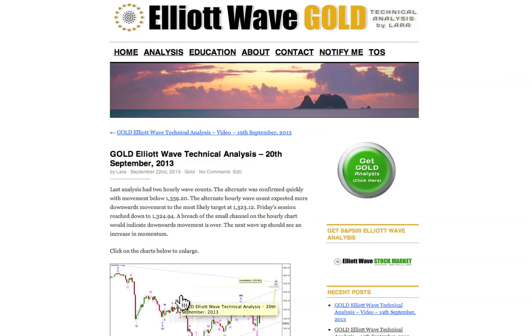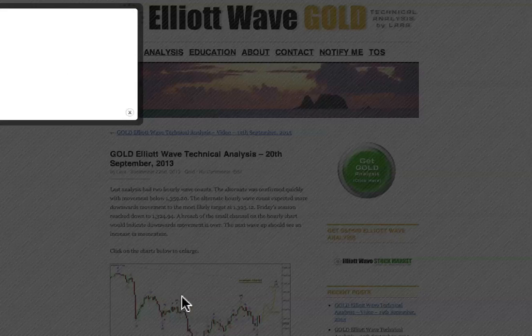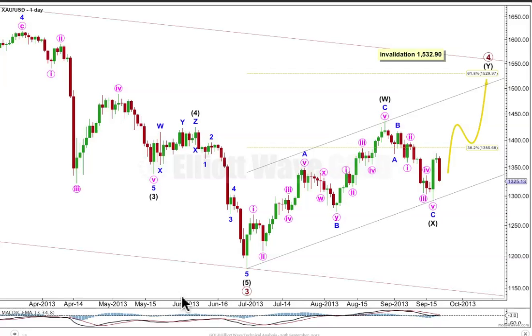I was expecting, when we saw movement below 1359.2, the alternate wave count expected more downwards movement. It expected it down to a 0.618 ratio, and that's pretty much what we got. At the daily chart level, this wave count's expecting overall upwards movement for a few weeks yet. Choppy, overlapping upwards movement in the middle of it will have a downwards B wave.